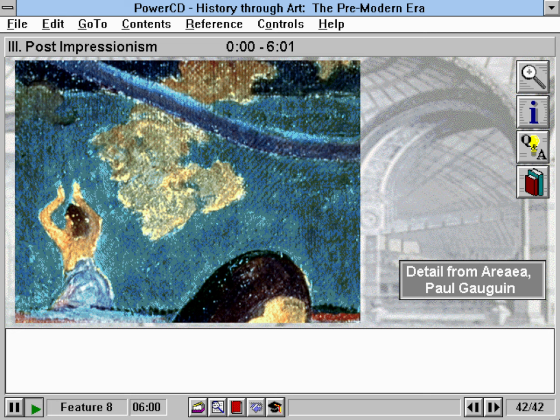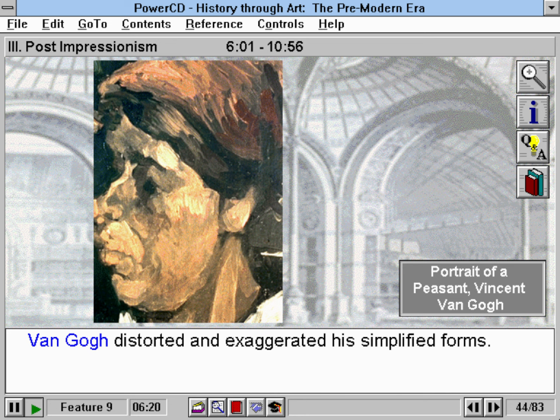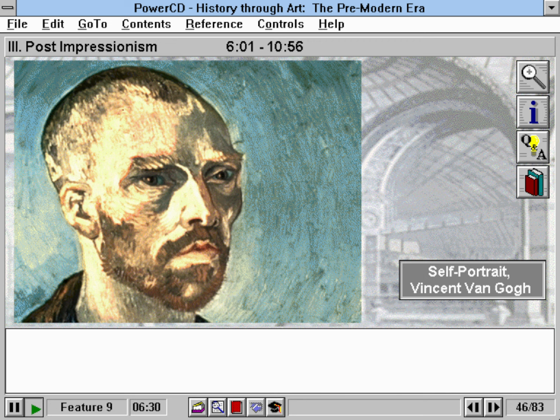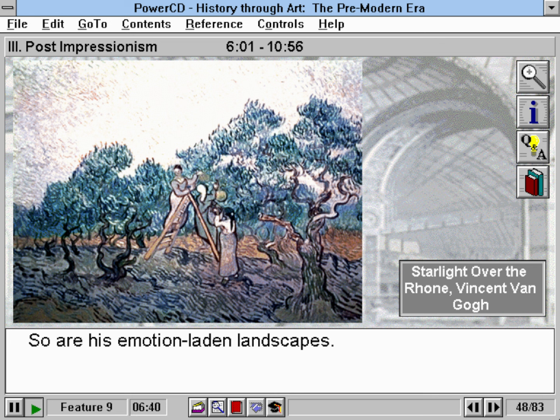For his part, Vincent van Gogh said, "Instead of trying to reproduce exactly what I have before my eyes, I use color more arbitrarily so as to express myself more forcibly." Van Gogh distorted and exaggerated his simplified forms. His self-portraits are alive with writhing and twisting lines. So are his emotion-laden landscapes.